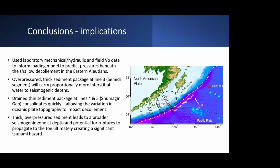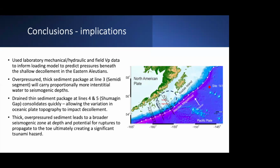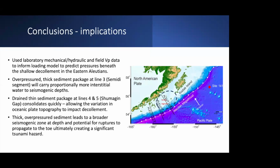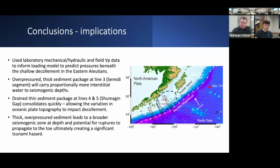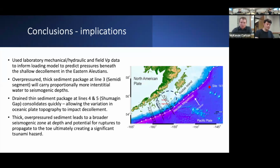Alejandro. Yeah, so I have a question about the model. I was confused at the beginning because you said the sediments in the model are uniaxially loaded, but these are the underthrusting sediments, right? The sediments that are in the wedge, those are not uniaxial, right? Correct. In the wedge, they won't be. Okay. So I have a question for the initial condition once those sediments enter and are being subducted. So the initial condition they are normally consolidated, so pore pressure equal to hydrostatic. Correct. Yep.